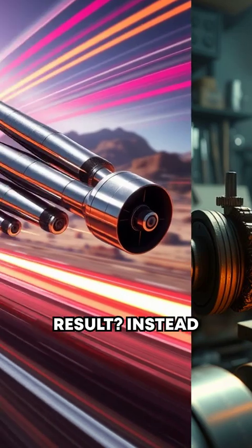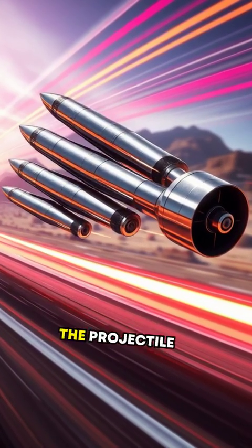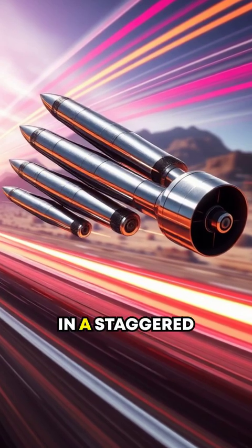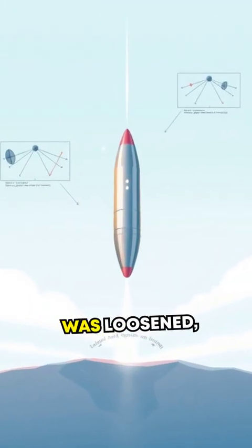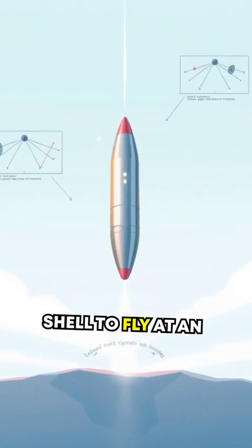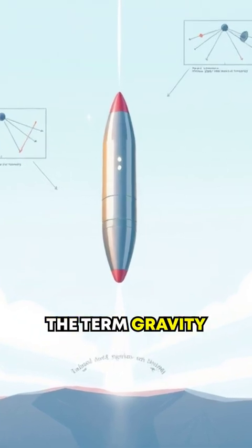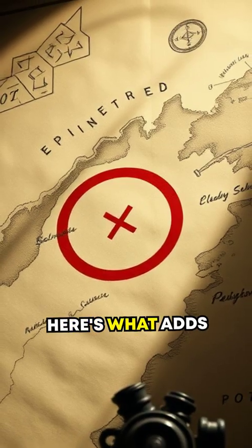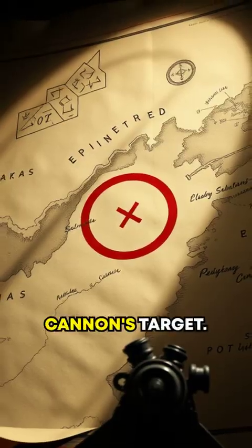The result? Instead of losing momentum due to gravity and drag as it traveled, the projectile gained velocity in a staggered, controlled pace. In essence, gravity's grip was loosened, allowing the shell to fly at an almost unimaginable distance. Hence the term gravity-defying. But here's what adds even more to this jaw-dropping tale: the V3 cannon's target.